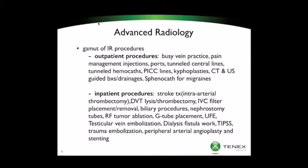So procedures that we perform, we do perform a gamut of IR procedures. The outpatient procedures consist of busy vein practice, where we perform laser ablation, microthrombectomy, sclerotherapy. We do a lot of pain management injections as far as epidural steroid injections, facet injections. We do venous access, portacatheters, central lines, tunnel hemocast and kyphoplasties, sacroplasties, and then all the CT and ultrasound-guided biopsies and drainages. And we recently added a sphenocatheter for sphenopalatine ganglion blocks, which can treat migraines and cluster headaches.